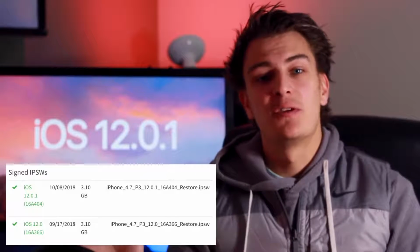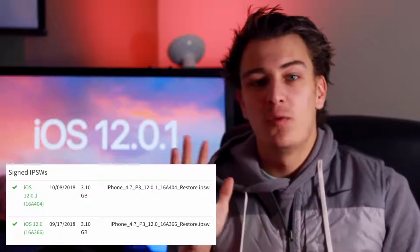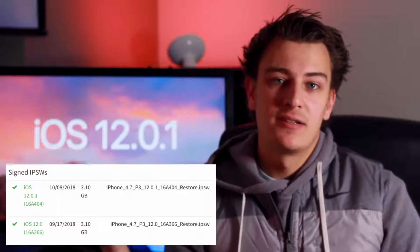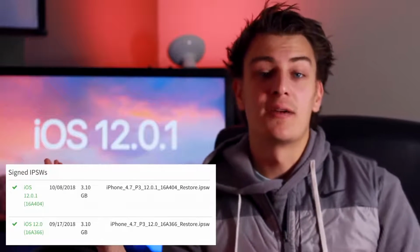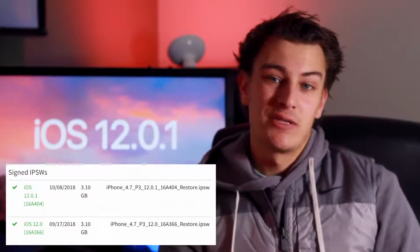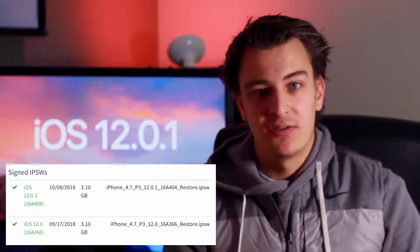In any case, I just want to make you guys aware that eventually some firmwares of iOS 12 will stop being signed, and only the latest version of iOS 12 is going to be signed. And that puts us in a rare predicament where if we're staying on iOS 11.4.1, for example, if we wanted to update to iOS 12.0 in the future, we have a limited time frame to do so now.